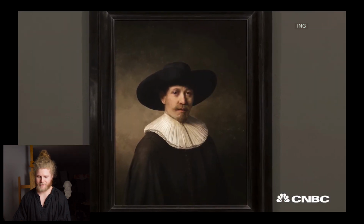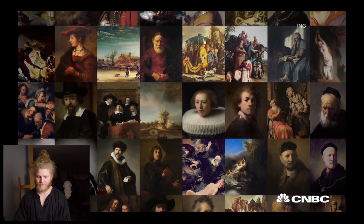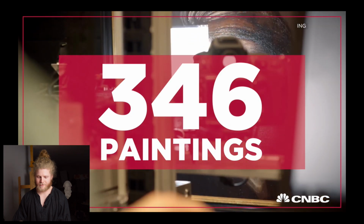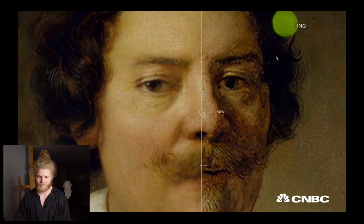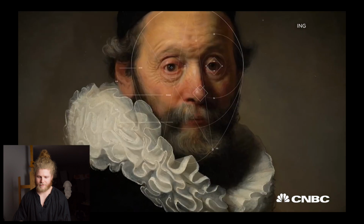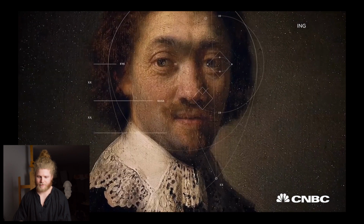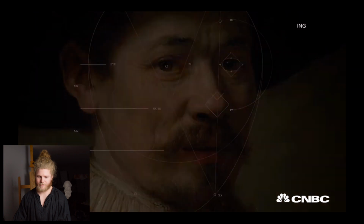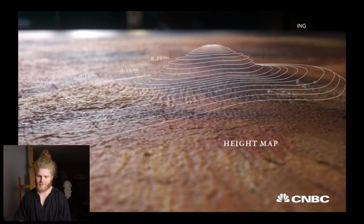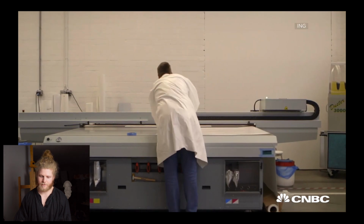This isn't merely replication though. For 18 months, technicians, academics and art historians pored over 346 of the Dutch master's works, built an algorithm, and then a program created a whole new piece of art in the Rembrandt style. The subject was also decided digitally, a Caucasian male between 30 and 40 years old, with facial hair and wearing dark clothing. Pixel data became impasto data, mimicking brushstrokes and paint thickness.